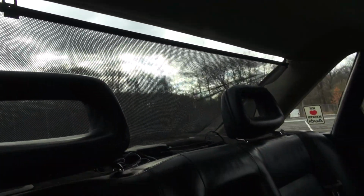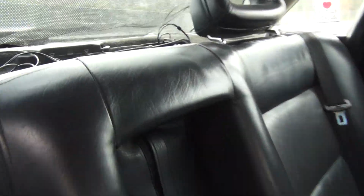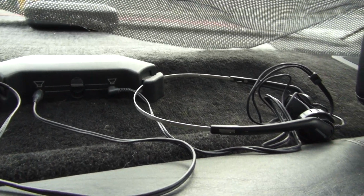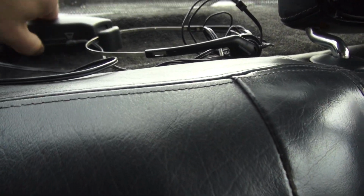Carpets, they're all here. Put a rear shade there. That was actually from a Passat. Has the cool Audi headphones here. This was so cool. Audi dual sound design. This is so cool.